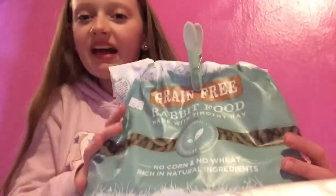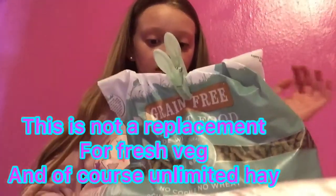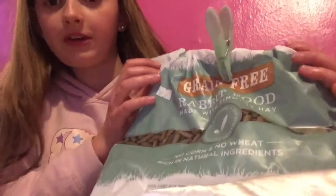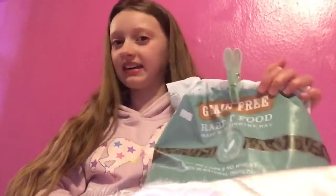The next thing I got is rabbit pellets, because Snowflake was really low on rabbit pellets, so I made sure I would go and get some. This is the one we use. It's grain-free rabbit food made with Timothy hay, and Snowflake absolutely loves this and it's really good for him. So these are the pellets that I give Snowflake. And just so you know, Mosky wasn't low on pellets. I still have more pellets, so that's why I didn't buy Mosky any, because he's already got lots.